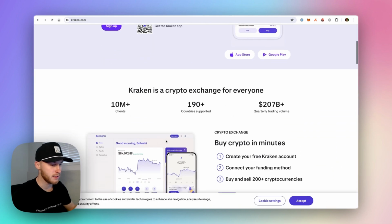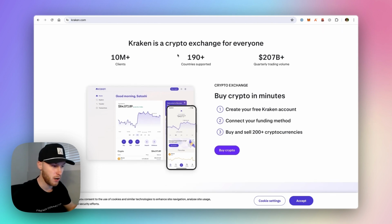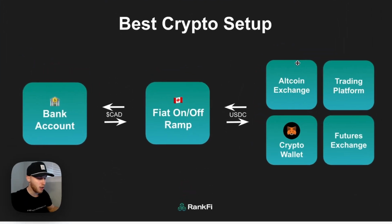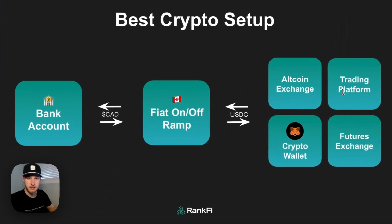And since Kraken is actually a global exchange, it's offered in 190 countries, the trading volume is way higher than what you'll find on the Canadian platforms. So it could be a good option for trading altcoins just like these global exchanges here, but it has a fiat on-ramp as well, which makes Kraken a really good choice.